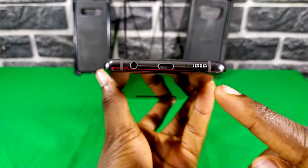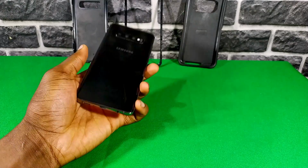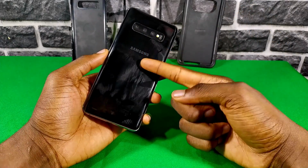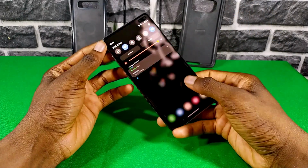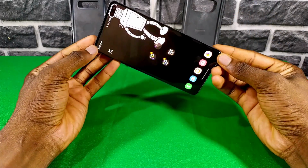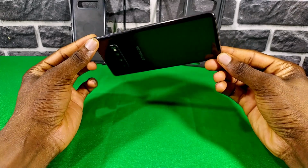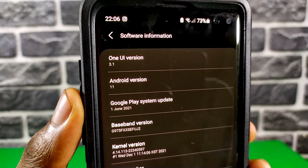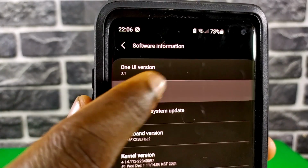So great! We also get Bluetooth 5 and Wi-Fi 6 on the S10 Plus, so connectivity is swift. You don't get 5G on this version though, unless you're buying the S10 Plus 5G. My S10 Plus is still on Android 11, One UI 3.1. However, users in the US have gotten the Android 12 update.